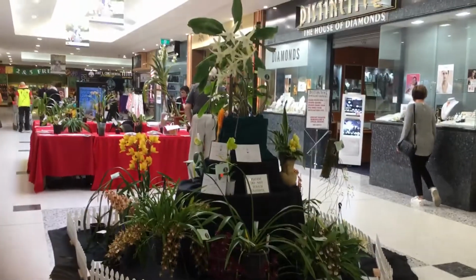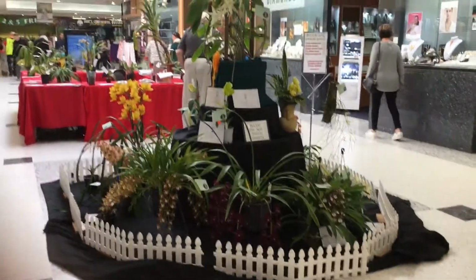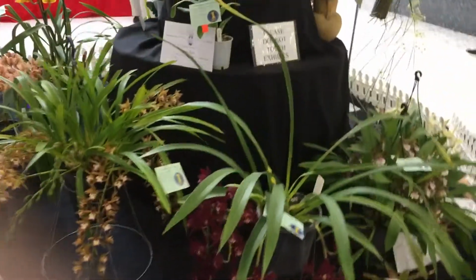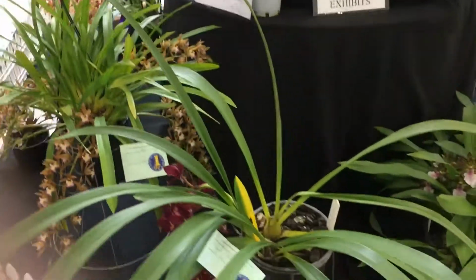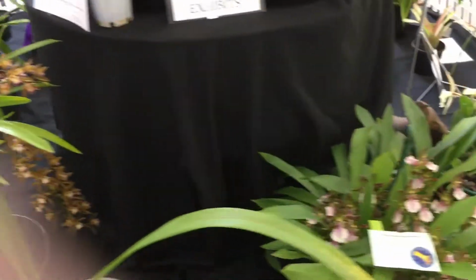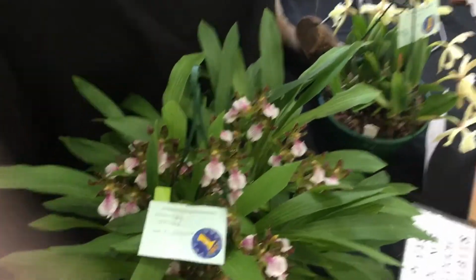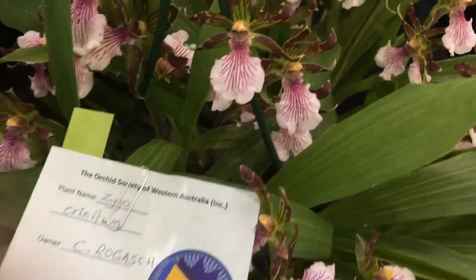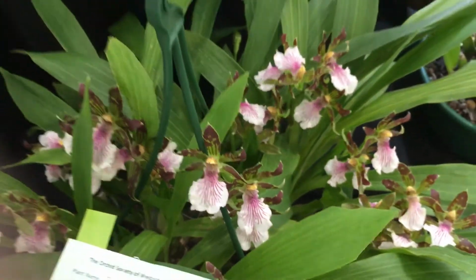And this one is our winners display. So let's go and have a look here and see what took off all the awards. Lots of firsts in just Cymbidiums here. We've got a species Zygopetalum, which is Zygopetalum crinitum, and that's a gorgeous plant. We see this one every year.